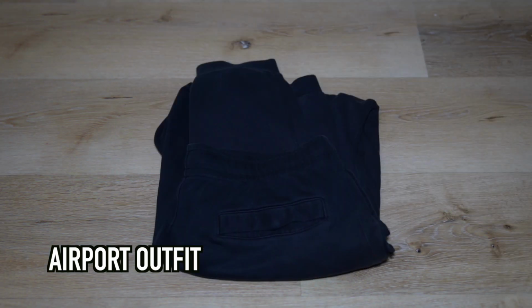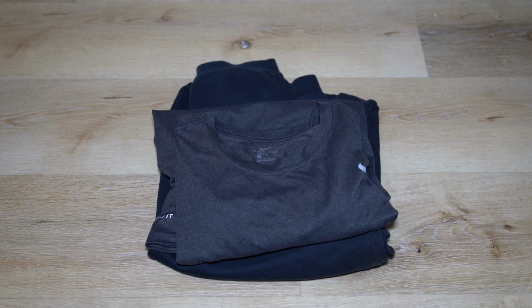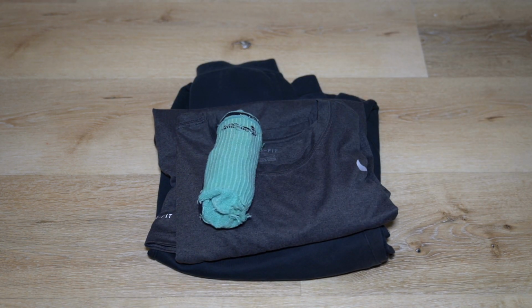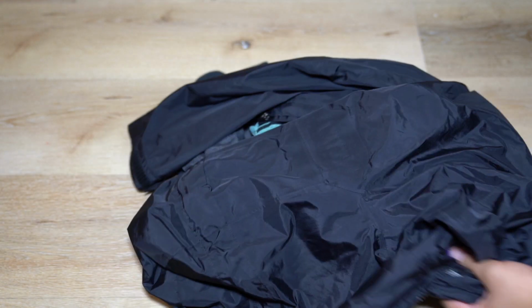So this is what I normally take to the airport. A pair of sweatpants. I take a wicking shirt with me and some comfortable socks, and I also like to carry a waterproof jacket with me.